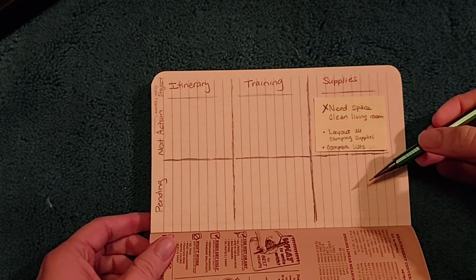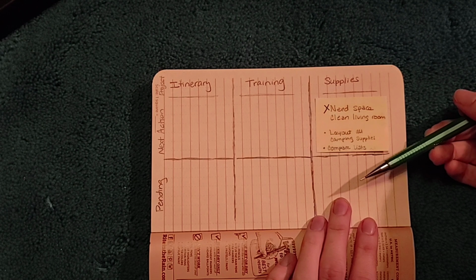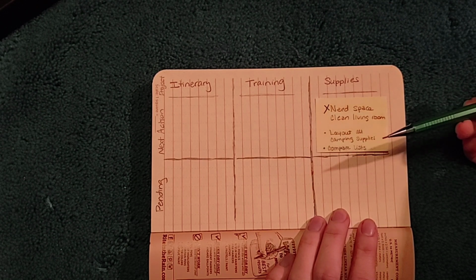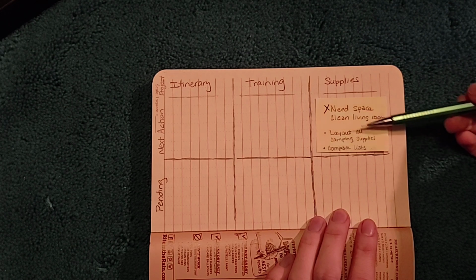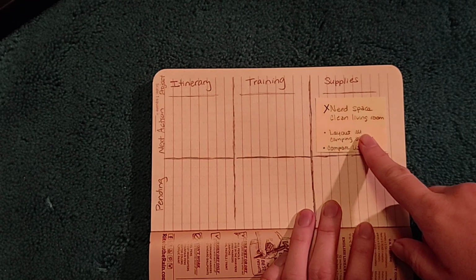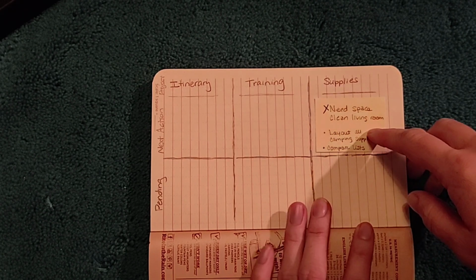And I don't have anything pending at the moment, but if I think of stuff like maybe stuff I want to buy, I might put it here. And I want to look at my camping supplies first, because maybe I already have it. Then say I'm done looking at all my stuff, the stuff I want to purchase, I can then move up here. And that will be my next action item.